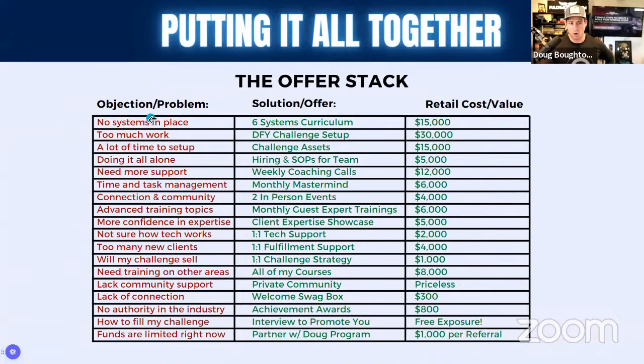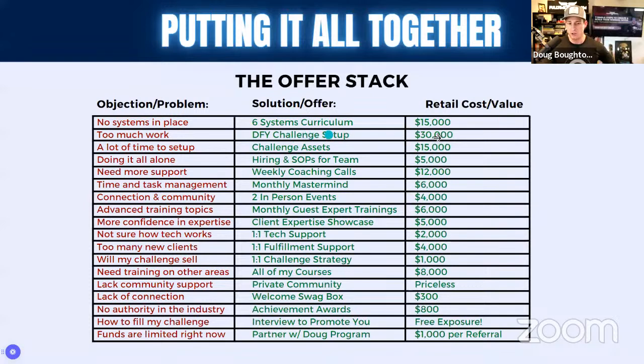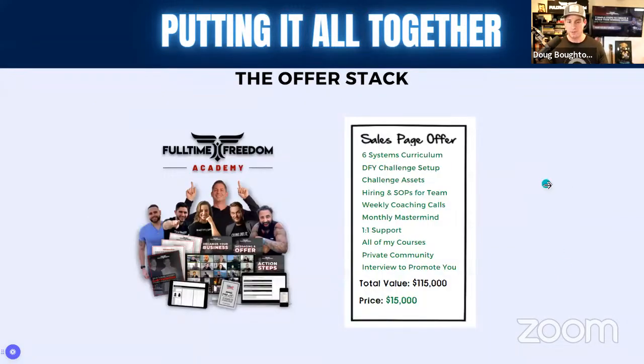Objection and problem. Here are all the objections of the problem that my potential solution will create. Here's a solution and the offer that I could stack in here. Here's the retail cost or the value that I could show people what this is worth. We saw a curriculum for $15,000. Our done for you challenge set, we charge $30,000. All the assets, I've paid a team $15,000, probably more now, to build the funnel, the emails, the promo, everything I give to my clients. Hiring SOPs for the team, weekly coaching calls. You add it all up and you're like, here's what it looks like. Now you could take the best one of these that solve the biggest problems and include them in your offer stack. Boom, here we go.